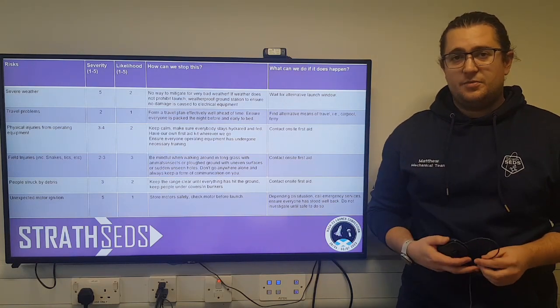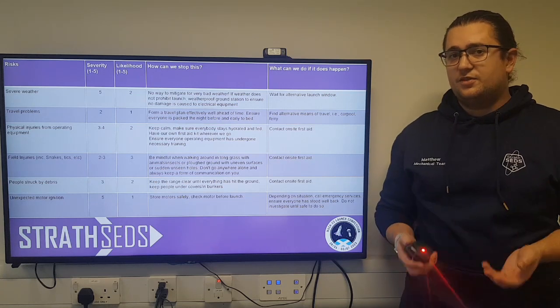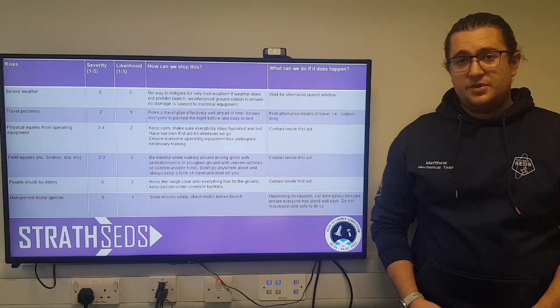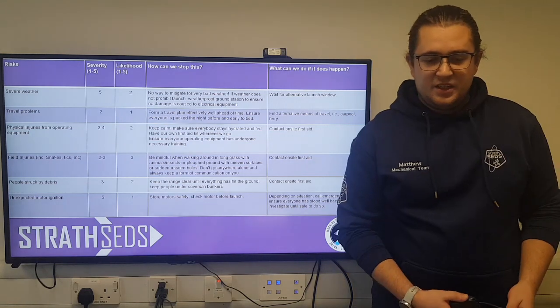We're required by the department to submit a lot of risk assessments for most of the procedures that we're going to do in the lab, and these are going to be written between PDR and CDR likely.